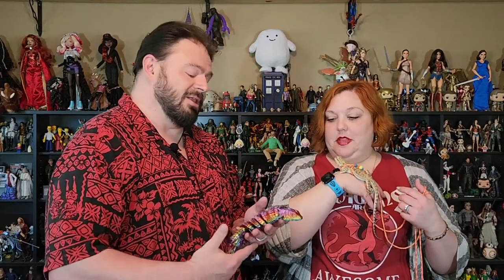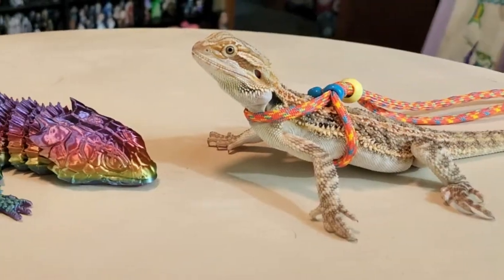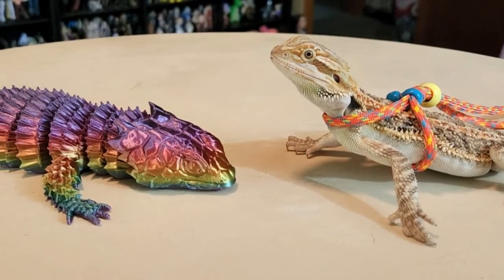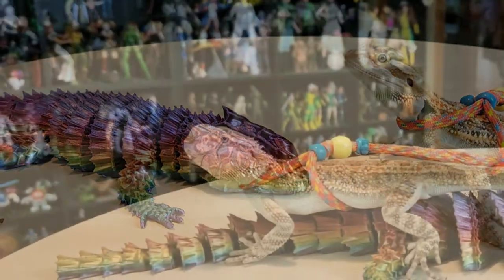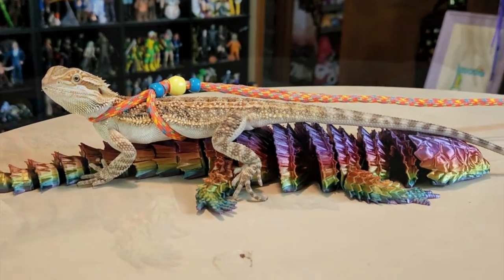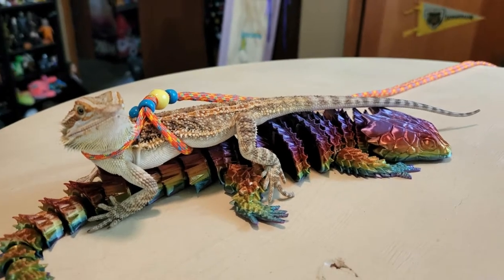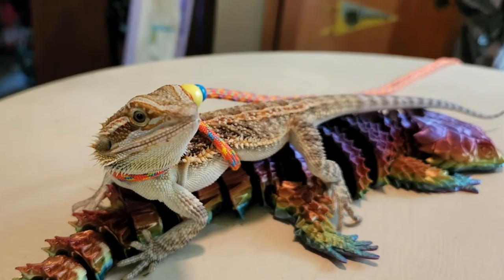Something you've really been loving lately has been these 3D printed figures. I mean, we've seen these at a couple of different conventions, various creatures and everything. Yes, I love how they articulate. I mean, they are just super lifelike. There'll be times that this little guy will be somewhere and I'm thinking it's a real beardy. So they did a very good job with the way it looks, and the coloring is just amazing for it too.